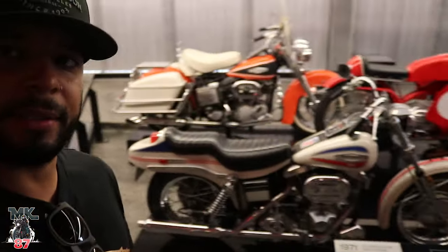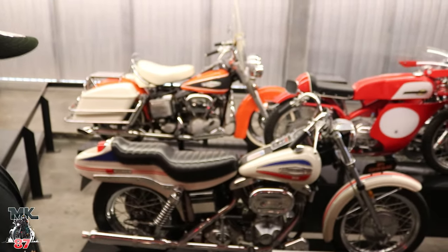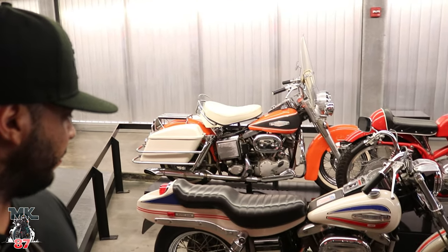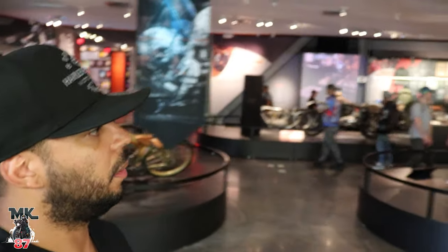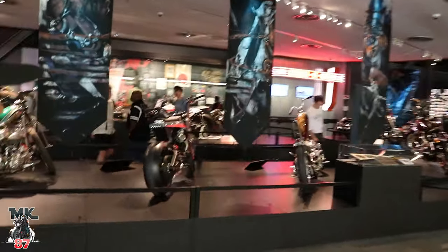This Super Glide right here, this is a pretty cool bike. There's a local guy right around me who has one of these. He shows up to all the local bike events back at home in Jersey. And it's pretty cool that I saw the bike in person. I can see it here in the museum as well. So yeah, down on this floor right here is where a lot of the bikes from the Mama Tried event are on display. So it's pretty nice. Nice little display of everything.